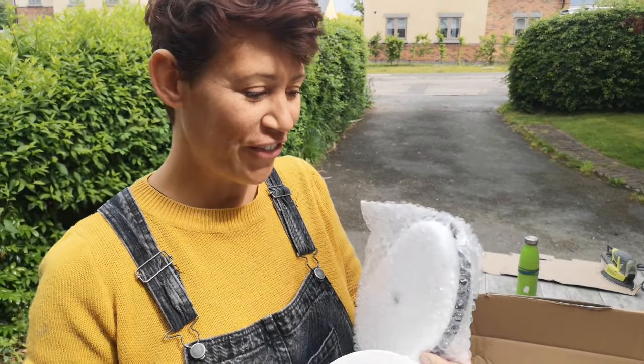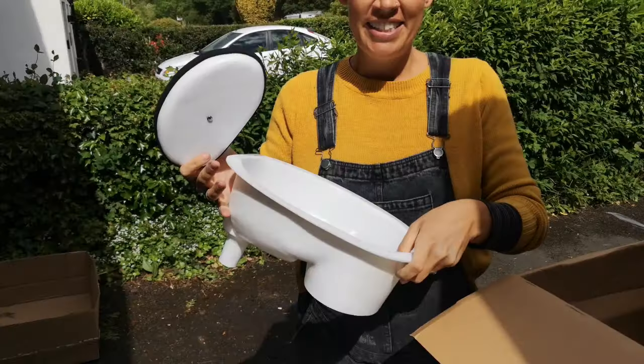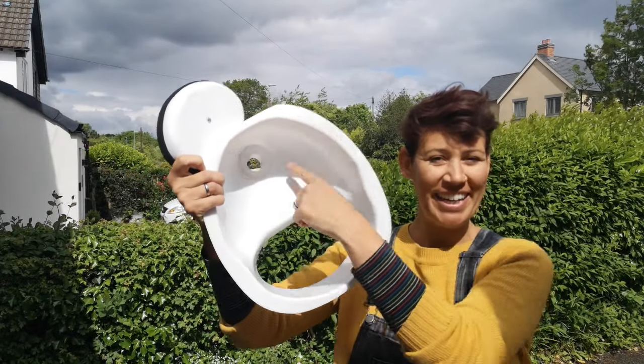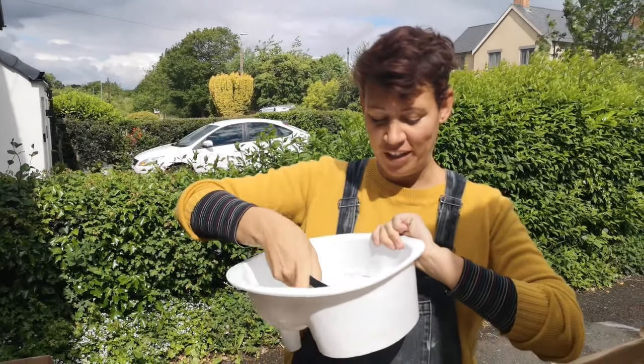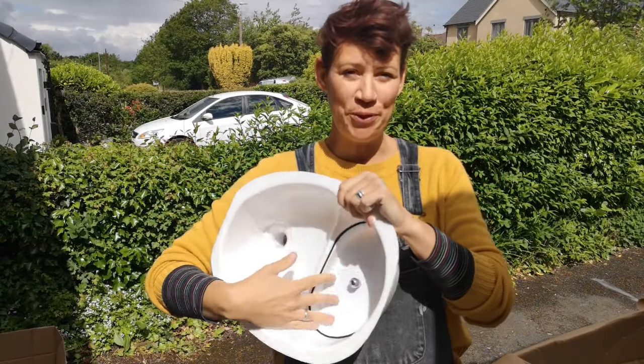We've got a urine separator. Exciting. Sit on the toilet. Poo poos go in here. Pee pees go in here. And when you're not using the toilet, you can hide the poo poos.